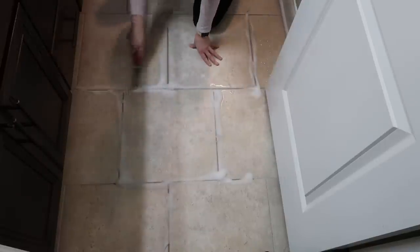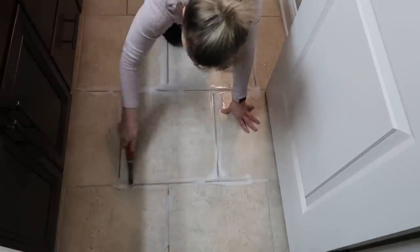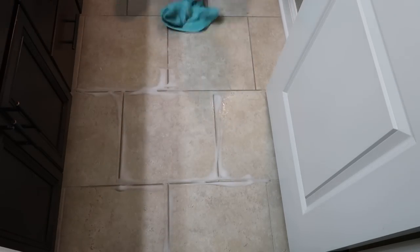But that's going to be it for this 2-day extreme whole house deep clean with me. I have so much more cleaning coming up, so much spring cleaning. We are going to be doing it all, spring cleaning the entire house.